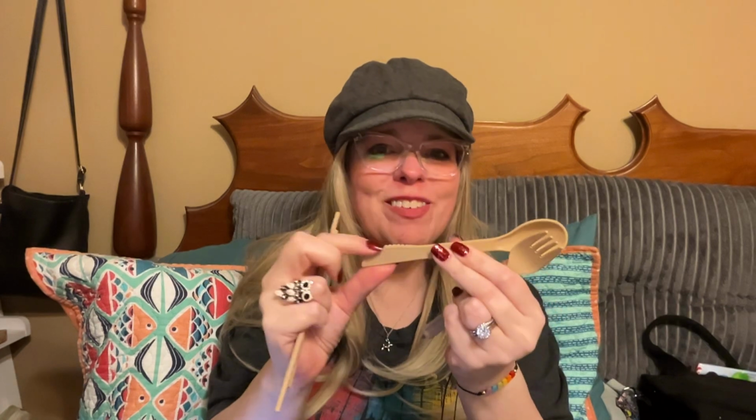Because there's so many things that you can cook with. It comes with your chopsticks and then your fork and your spoon. But look at this spoon. This spoon's got a knife on the end. How smart is that?